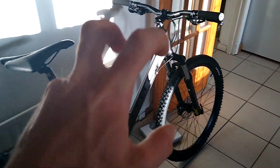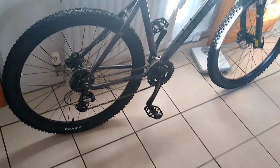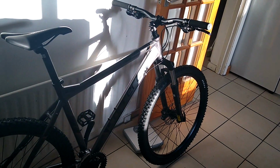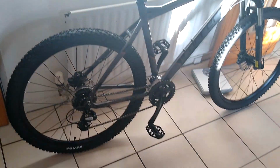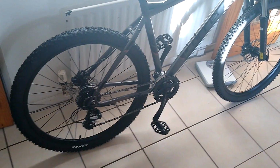I say sale with quotations because Halfords are one of those companies that likes to sell something for full price for a week so they can then con you into thinking it's on sale when it's not. But yeah, for 280 quid, it's a lot of bike.